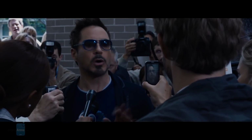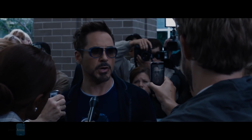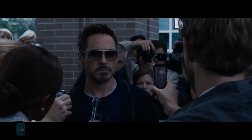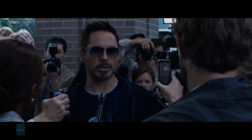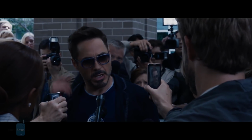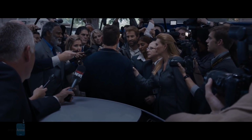In one particular scene where Tony Stark is surrounded by the press and threatens the Mandarin, we can see someone right in front of Tony recording him with an Alcatel One-Touch Idol. Unfortunately for the guy, Stark abruptly snags the phone at the end of the recording and chucks it towards a wall. We really hope he got insurance with that one.